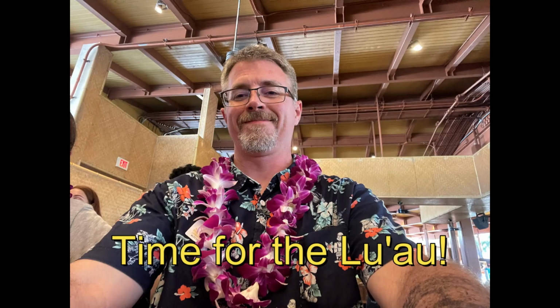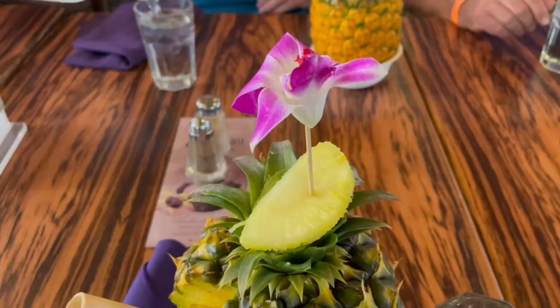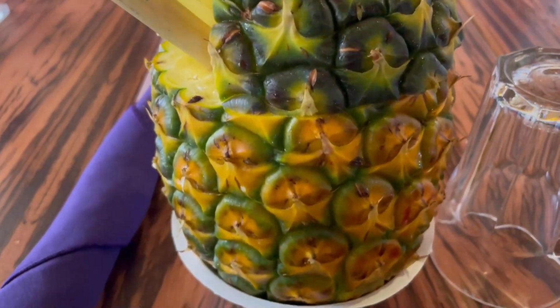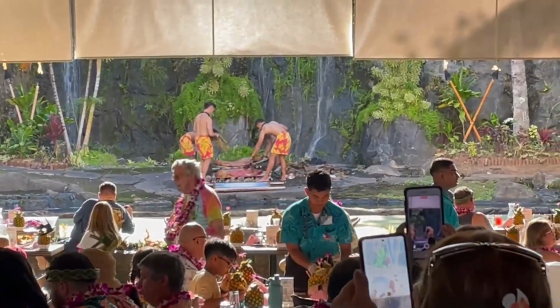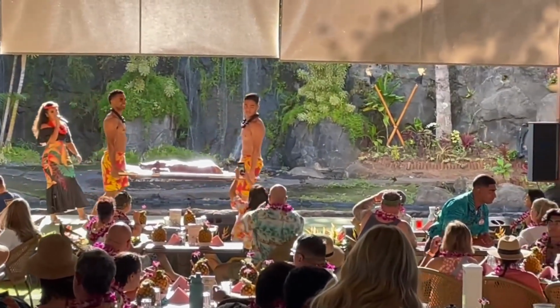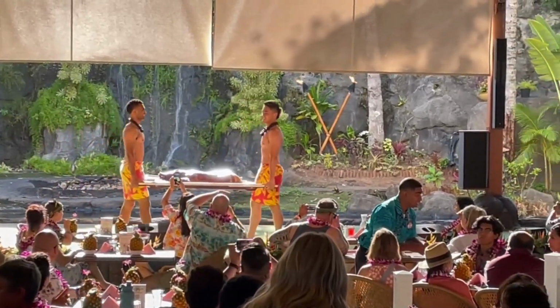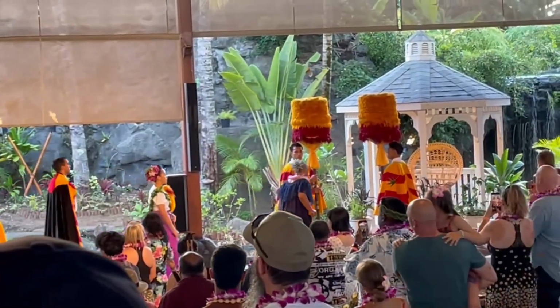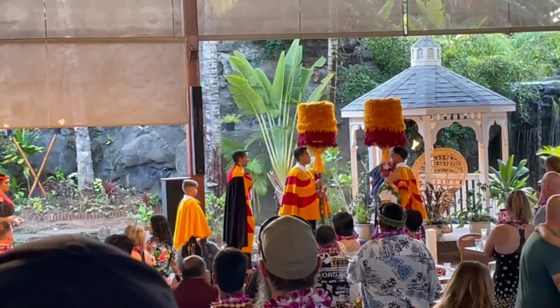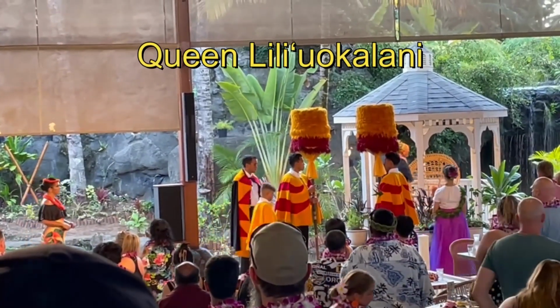Time for the luau. They gave us fresh flower leis at the door. We were served virgin pina coladas and a pineapple, and it was creamy and smooth and delicious, and I needed seconds almost immediately. The pig was unearthed from its cooking pit and walked across the stage in front of the audience. They had a reenactment of a royal procession with an actress portraying Hawaii's last queen. I would butcher the queen's name if I tried to pronounce it.